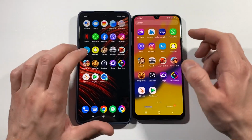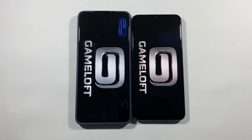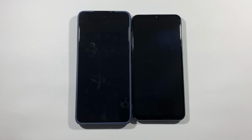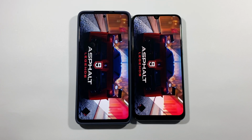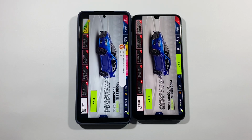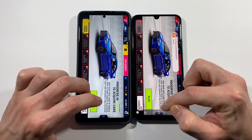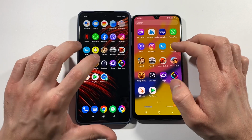We have right now to open this Asphalt 9 Legends. And there is Poco X3 again, and still F41 really close. Better than in Jetpack Joyride.